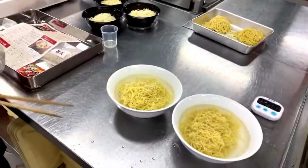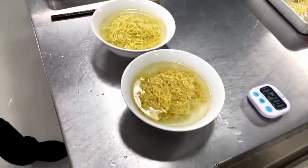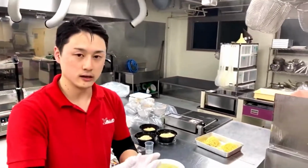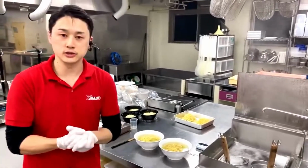Okay. So once again, if you want to make your noodles translucent, make sure to bring the hydration level up and also age the noodles for at least 3 days. It's going to allow the noodles to release all the air bubbles in the dough to make the noodles translucent.